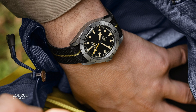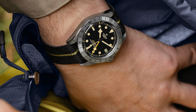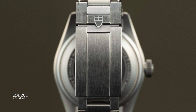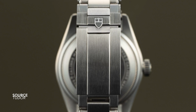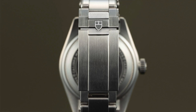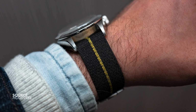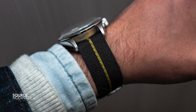The feature that I think is going to be grabbing a lot of attention is the T-fit clasp. These watches now have a micro-adjust system that doesn't require spring bars and pins. And I think this clasp and bracelet is going to slowly but surely work its way into the Black Bay line. The one unit of measurement that has come to define this watch is its thickness.